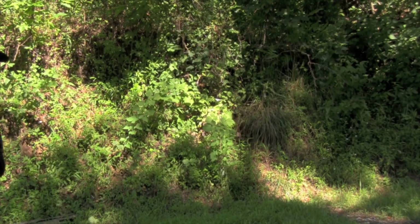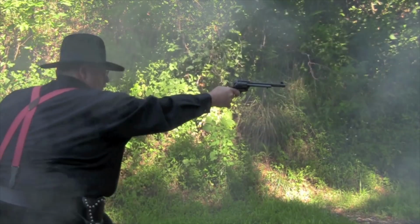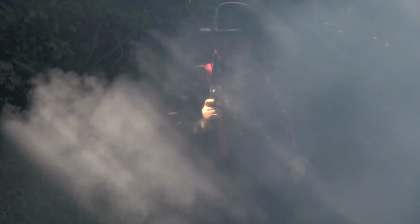Yeah, I like Smith & Wessons, I like Merwin Hulberts, I like Remingtons, I like them all. But if I could only have had one pistol in 1880, this one. So the Colt single-action army became an icon of the Old West and is probably the most recognized pistol revolver on the planet today.